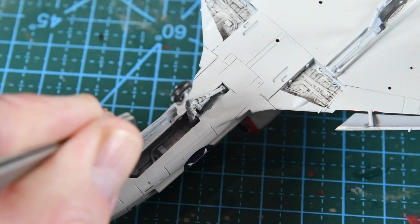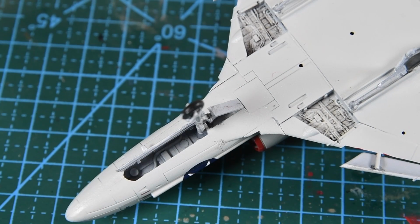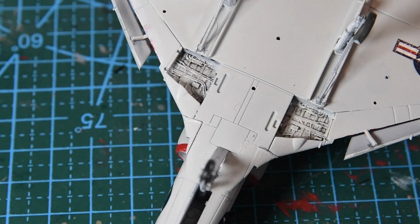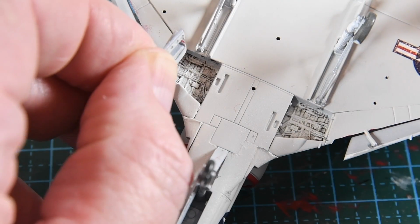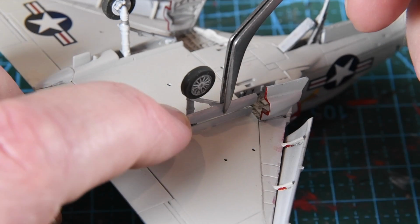Next I'll fit the gear doors. The one at the front sits on the port side, with a smaller door sitting on the rear of the leg. For the main gear, the forward door sits to the outside of the wheel well, and behind that is a door covering the retracted leg.